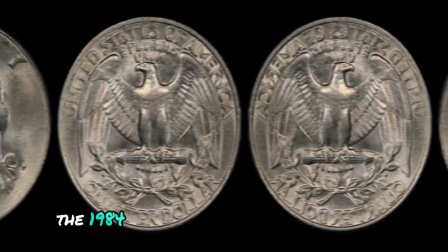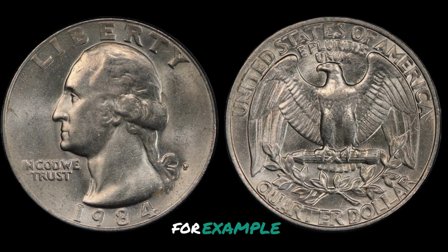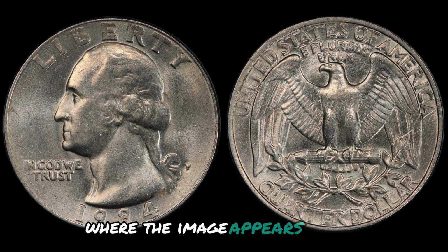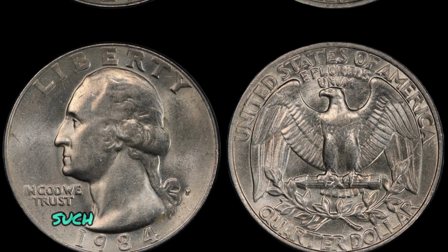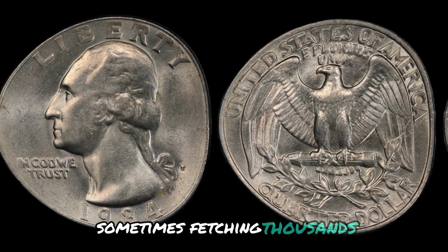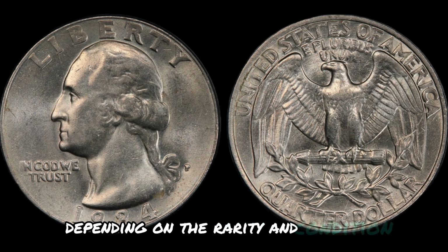The 1984 P quarter is known for a few notable errors. For example, some coins were struck with a double die error, where the image appears doubled due to a misalignment during the minting process. Such errors are highly sought after by collectors, sometimes fetching thousands or even millions of dollars at auction, depending on the rarity and condition.